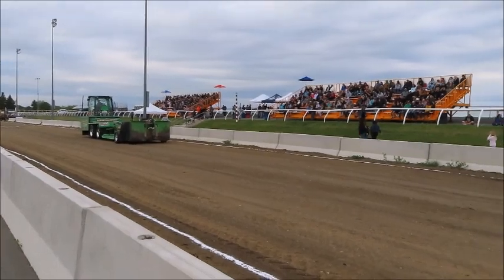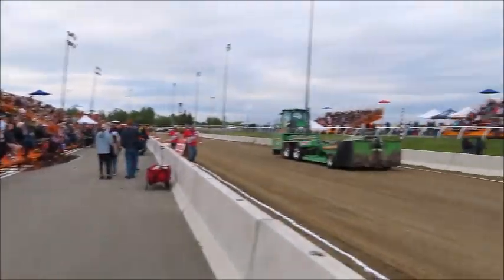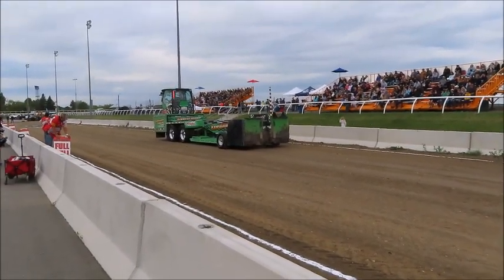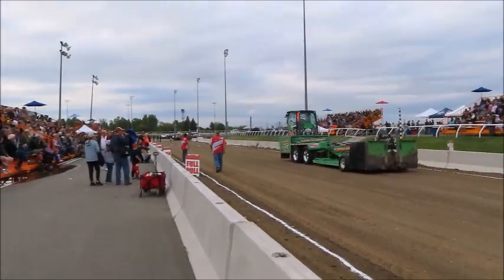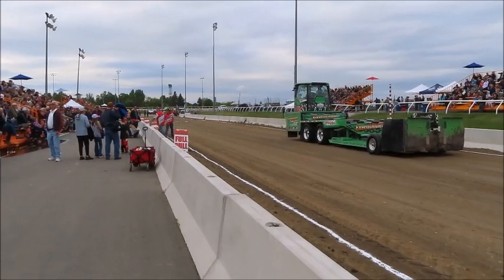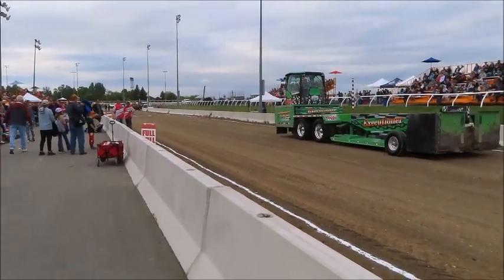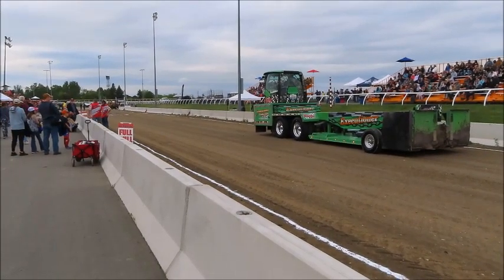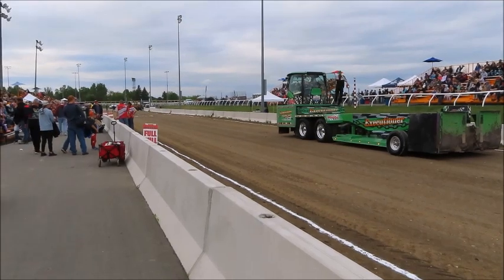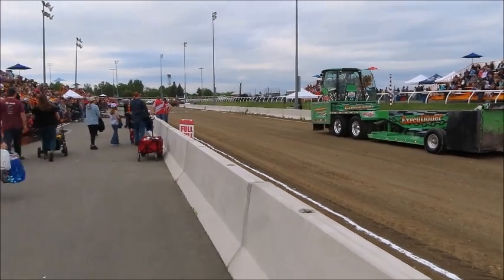Okay, we're getting ready to go here. Got a pretty good crowd on both sides of the track. We get the sled ready here. The Executioner. We're going to have some really good classes here tonight. We've got the hot stock four-wheel drives, the super stock four-wheel drives, the super modified four-wheel drives, the pro stocks, the modified farm, and the modified two-wheel drive trucks.